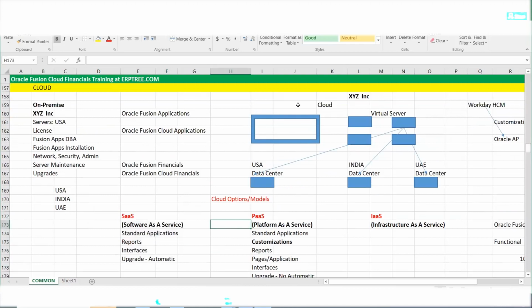No questions. Now, let's talk about the environments we get from Oracle if you are going to implement Oracle Fusion applications for your client. Say your client name is XYZ Inc. If you are going to implement Oracle Fusion applications for your client, how many environments can we get from Oracle? By default, you can get 2 environments. If you want more than 2, you have to pay for that.